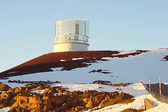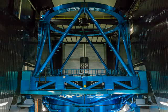Subaru Telescope is the 8.2-meter flagship telescope of the National Astronomical Observatory of Japan, located at the Mauna Kea Observatory on Hawaii. It is named after the open star cluster known in English as the Pleiades. It had the largest monolithic primary mirror in the world from its commissioning until 2005. The Subaru Telescope is a Ritchey-Chrétien reflecting telescope.